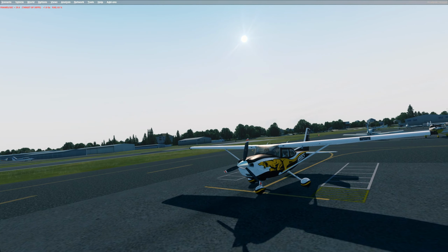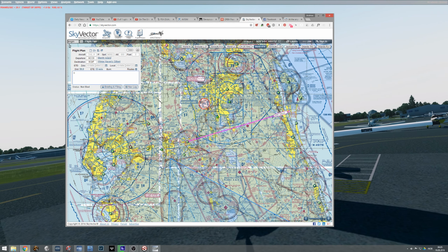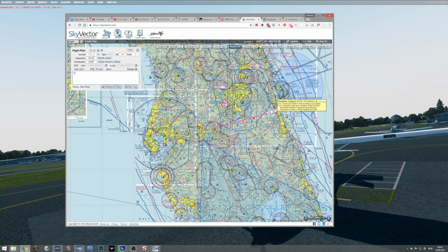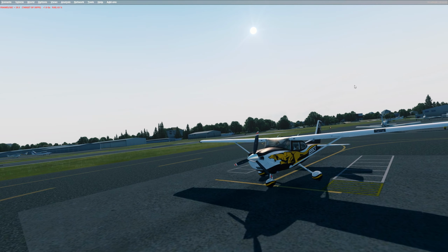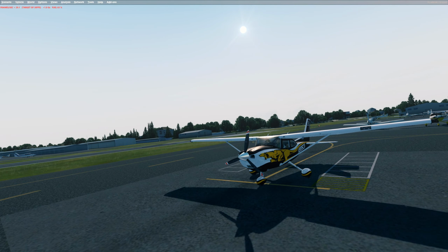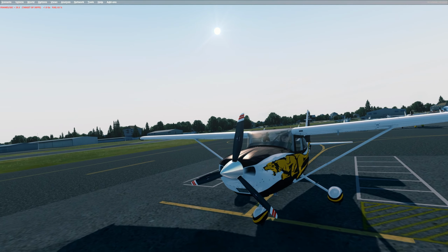The weather, there's no SIGMETs on SkyVector. Well, there is one down here, but hopefully we'll be able to get in before that happens. It's only 60 miles. It's a fairly short hop, but there's no point in waiting, I guess, so we'll just get started here in our A2A Skyline.